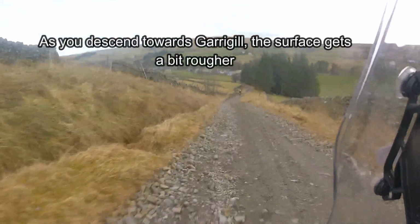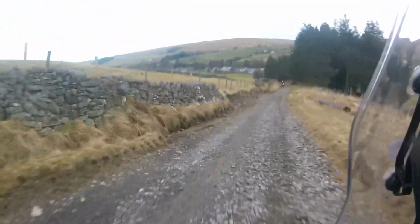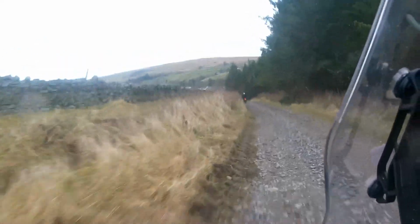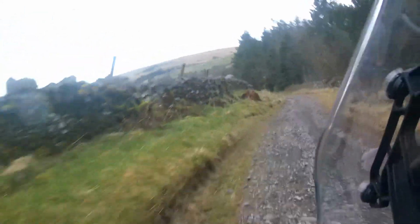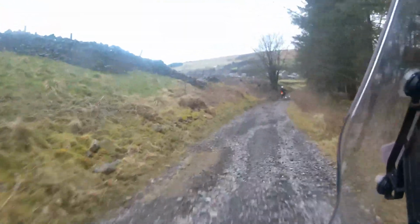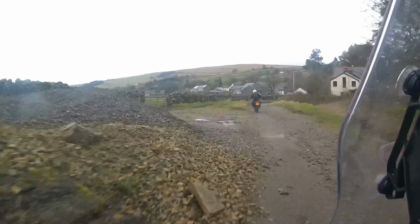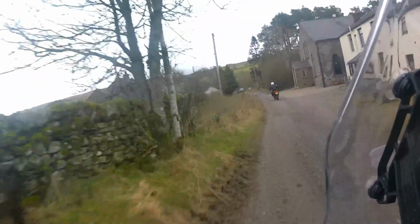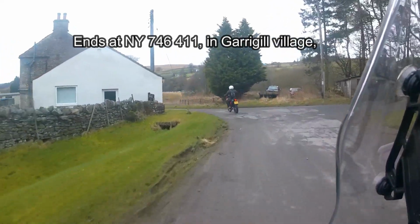The surface does get a bit rougher as you descend towards the village of Garrigill, but it's only a few washed out sections, nothing too technical again. And the route ends, and of course starts, because you've already ridden up it, in the village of Garrigill, where it meets the tarmac road.